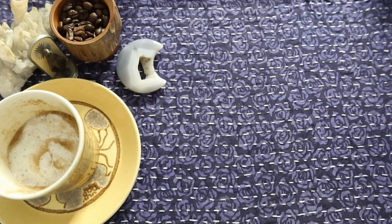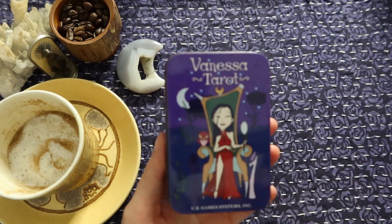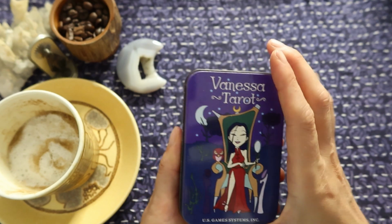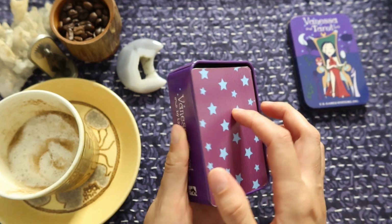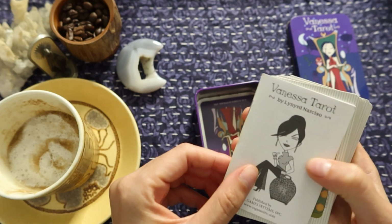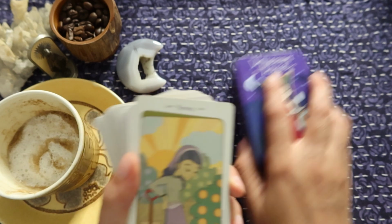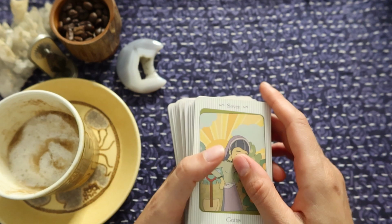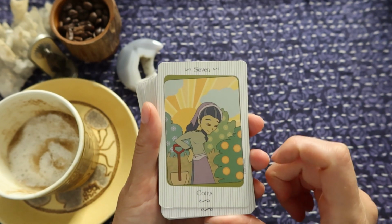Next up is the Hot Chocolate, a deck that speaks to a younger version of yourself. And I had to do it. There was only one deck that came straight to mind, and that is the Vanessa Tarot. It is almost exclusively a feminine deck. I think there is one card where there is one male in it. And the characters are young and sassy and bold, and they're out there enjoying life, and they reminded me of me in my 20s.